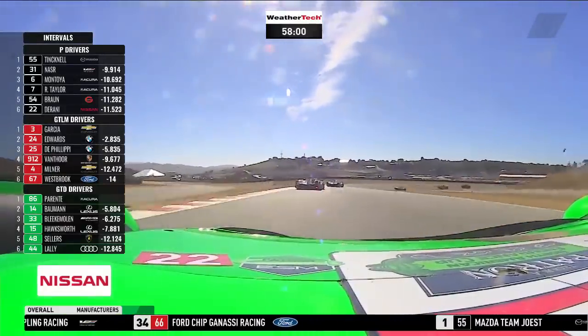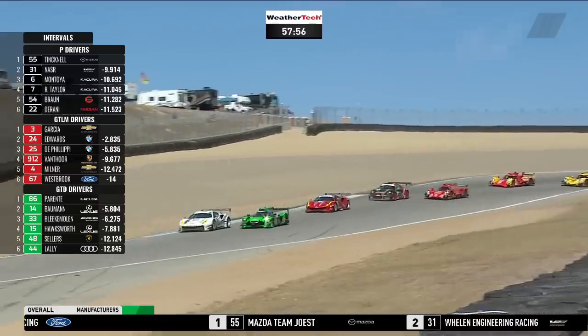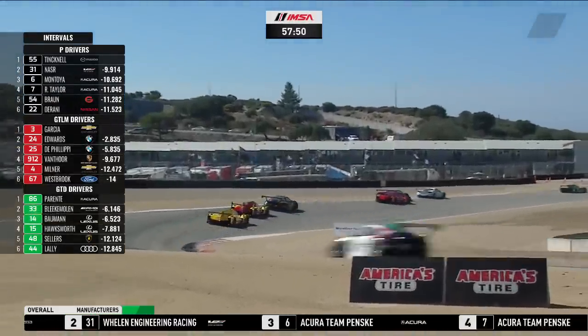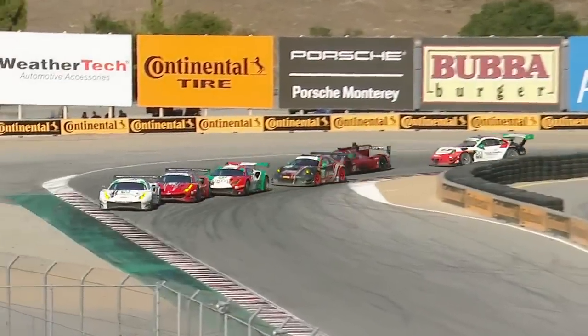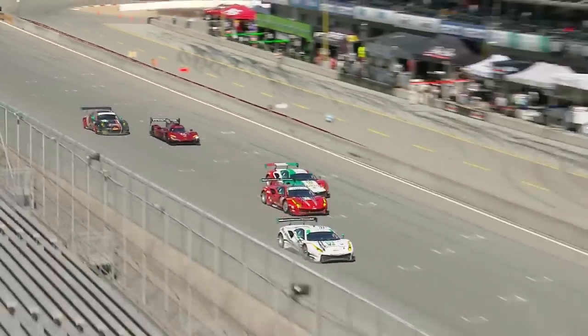And behind them, Ryan Dalziel, the team car, is only another 5 seconds further back and is gaining on them by about a second a lap at the moment, as they have to deal with GT traffic. That's a great battle for second down in the prototype and overall standings. Remember, this time next year, we will be talking about two prototype classes.